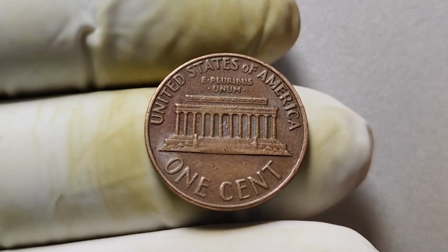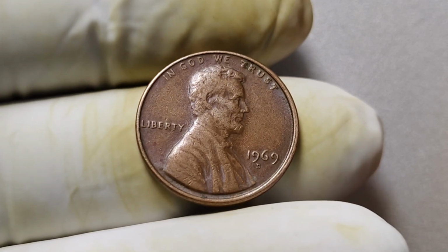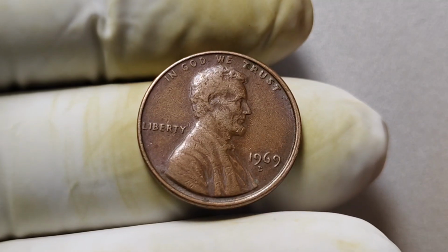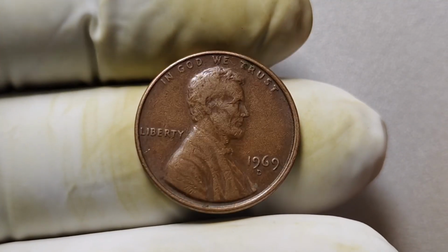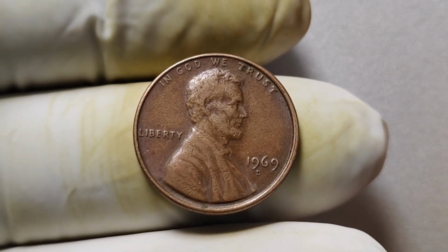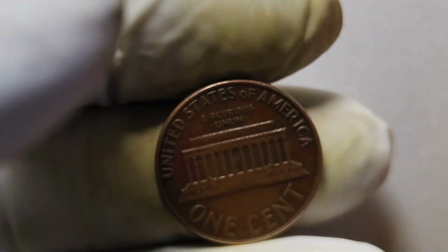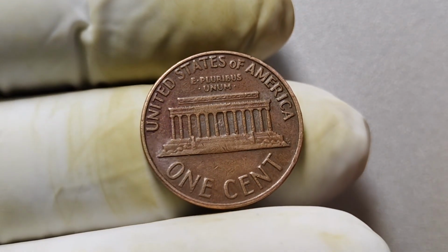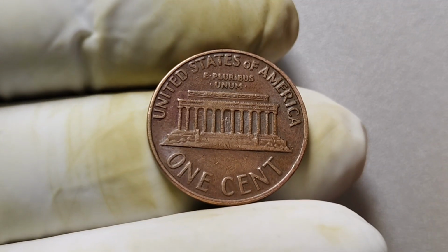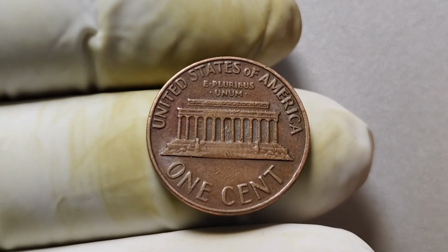The 1969 D penny was minted in Denver, that's what the D stands for. These pennies were struck by the millions, over 4 billion of them to be exact. So why the heck would one be worth $1 million now? Well, like with anything valuable, it all comes down to rarity and demand. And when it comes to the 1969 D penny, it's not just about the year or the mint mark. It's about a few very specific details that make some of these coins insanely valuable.